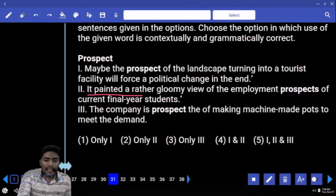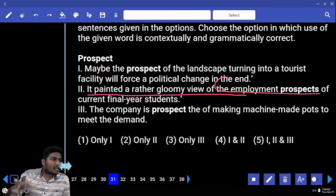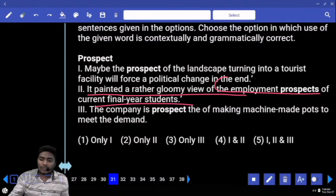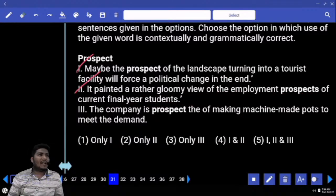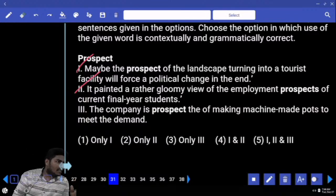It painted a rather gloomy view of the employment prospects. That means these students lost the hope of employment, of the current final years. So you can go with the second sentence. It is all a matter of how you understand the context, how you see a sentence. Your point of view is very important. If you can understand this second sentence, then you are good at reading. If you cannot understand this second sentence, you have to improve your reading skill. We are speaking about SO.